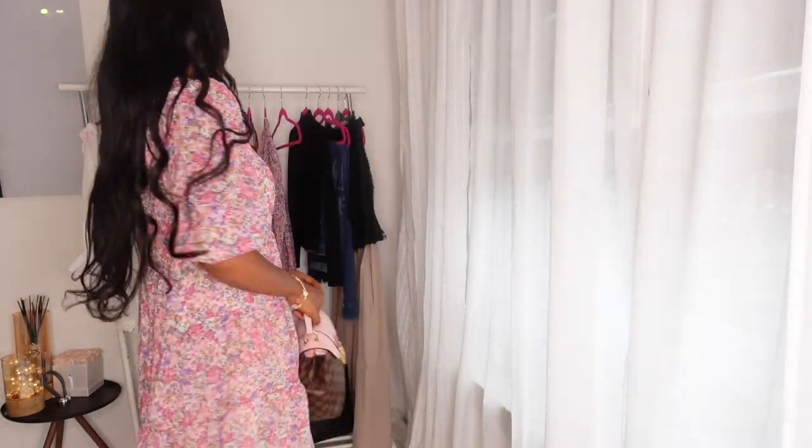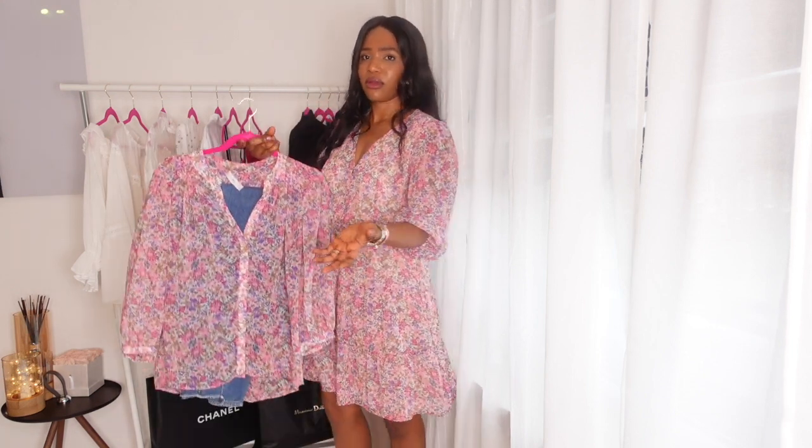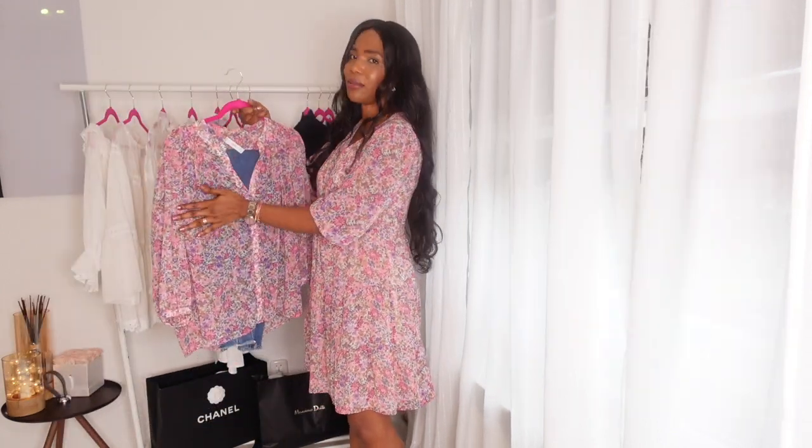So, I'm one of a kind. When I really find something I like, I just take it two times, because I know I'm not gonna see this color again. And yeah, that was why I took the dress and the blouse.